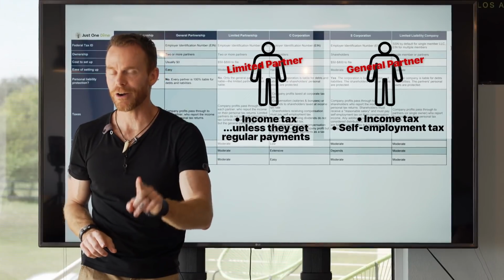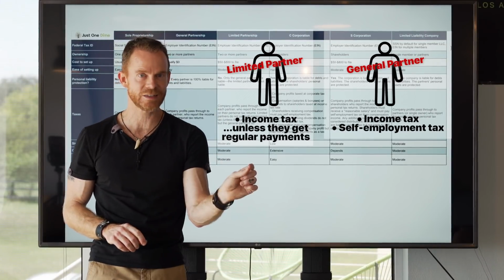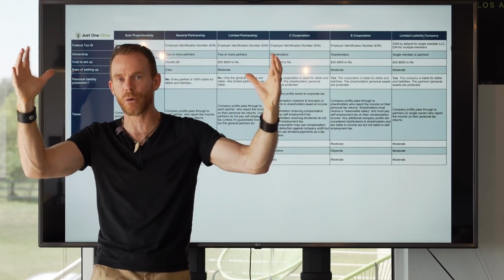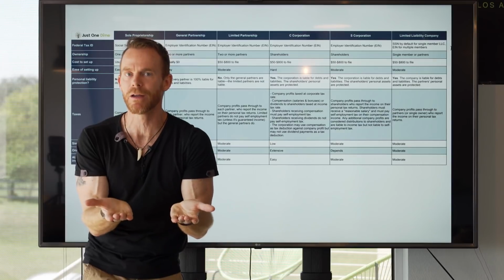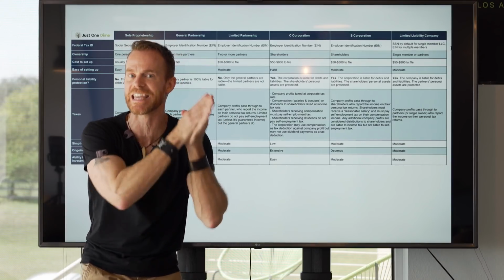But the limited partner only pays income tax unless they're getting consistent payments regularly, which the IRS would say is income, that's compensation, that's salary, that's bonus, all kind of the same thing. Compensation is the general category for salaries and bonuses. If it's a predictable, consistent number, that looks like compensation. You will also have to pay self-employment tax even as a limited partner.